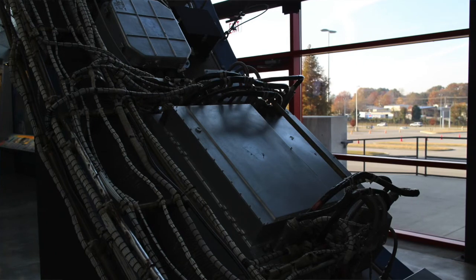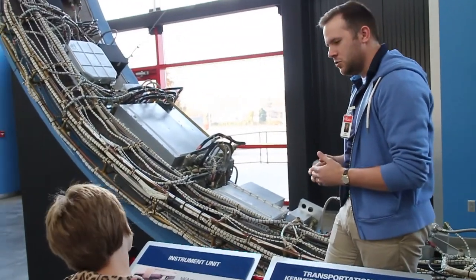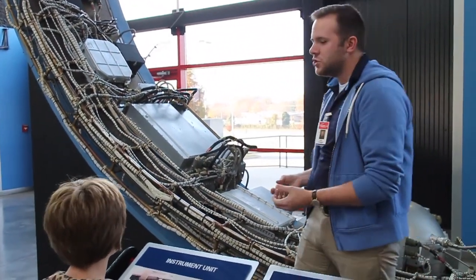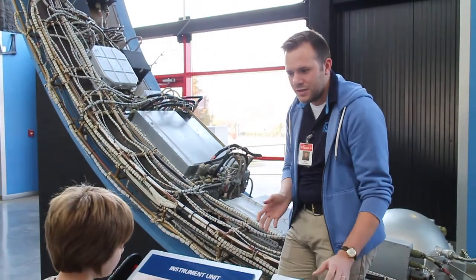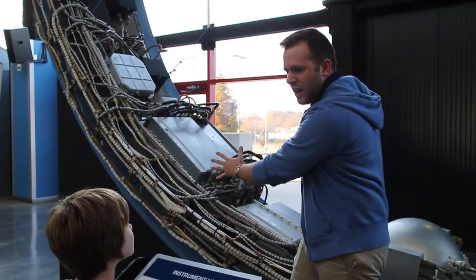It's called the Launch Vehicle Digital Computer. It only weighs 78 pounds. Now, you must think, that's small, it must be really powerful. But in fact, it's not. Its storage capacity is only 112 kilobytes of information. That means it would take 100 of these to make one 8-inch floppy disk.